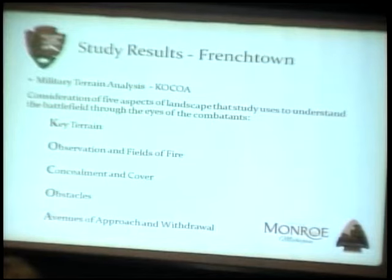In this case, as you all know, we had these battles in the winter, and so that in and of itself was significant in terms of how the battles progressed and where they went. Concealment is landscape that provides protection from observation and fire. Obstacles, obviously any obstruction that impedes movements, whether it be natural or man-made, like swamps, forests, walls, and ditches. And avenues, which are the natural paths of local transportation. And in this case, because we had a major military road that was constructed as part of these actions, that plays a significant role.